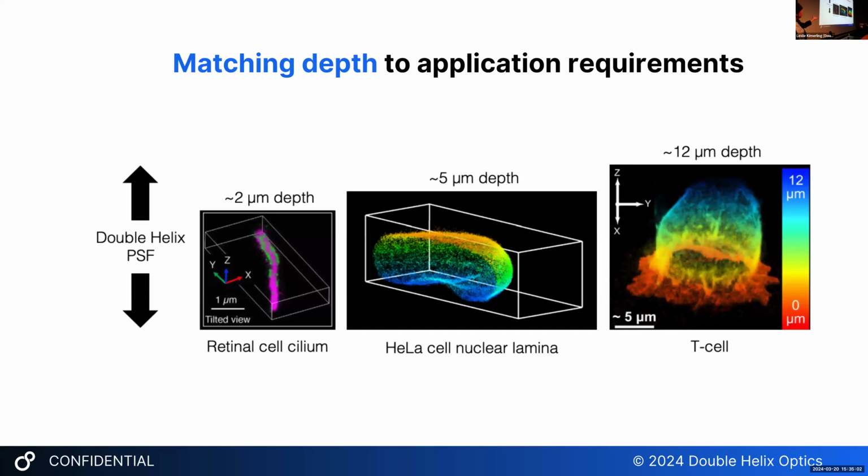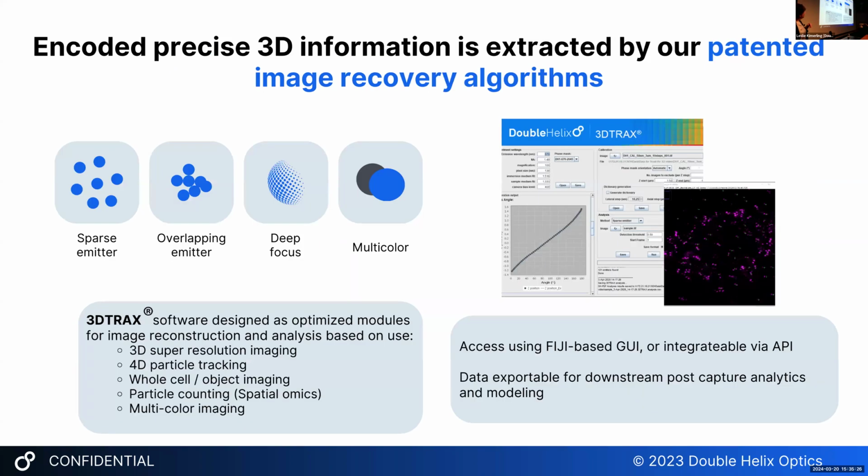So here you go, the double helix used in different cases, 2 microns, 5 microns, and 12 microns, right? A T cell is different than the cilium of a cell or a bacterium, right? So why give you a 12 micron mask if you only need 2 microns of recovery? And why give you 2 microns of recovery if you need 12? We are a computational optics company. We value extracting the data with our mask hardware, but then you have to interpret it. And we want to give people back information. We don't want to just say, here's an image, good luck, figure out what it means.